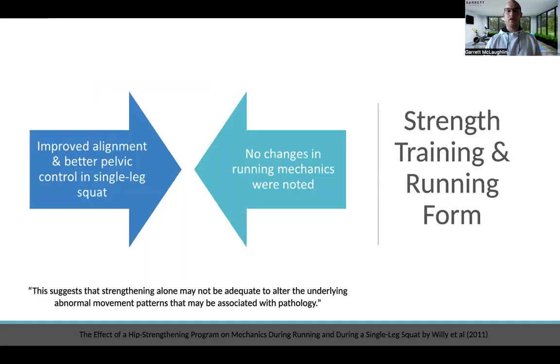We know strength training can improve balance, stability, strength, endurance, proprioception, awareness of the body in space. This 6-week study right here showed that just by training single leg squats, hip strength, you can improve how you function, how strong you are and stable you are in a single leg. When they retested someone's running form, they actually found that running mechanics were unchanged. So even though in a controlled strength training or physical therapy environment, you strengthened the hip, you stabilized the hip and improved form on some of those key exercises, doesn't necessarily mean it's going to carry over to running.